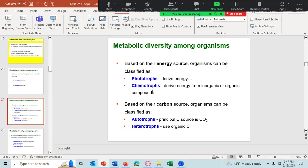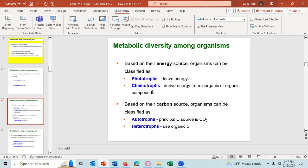Chemotroph are organisms that derive their energy needs from an inorganic or organic chemical compound. We are a chemotroph, and we get our energy needs from an organic chemical compound, mainly glucose, but it can be any food molecule that we digest. So we are a chemotroph.